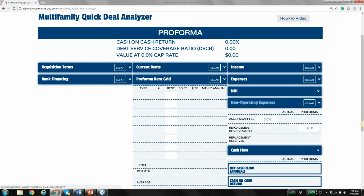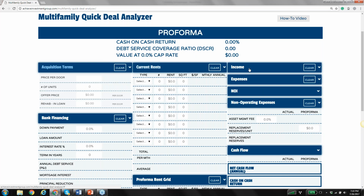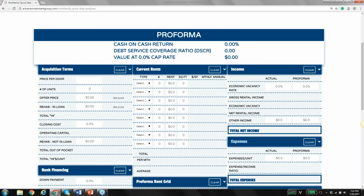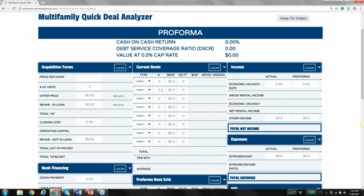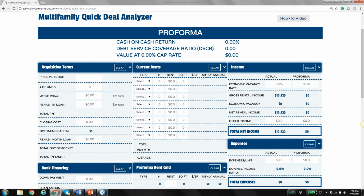As for features, as I said, you can collapse each item into a small section. Sometimes we just play around with the rent, sometimes we play around with the bank financing and can close the rent. You can do all that, or you can just open everything up and see the whole calculation here. And each of these items, you can always clear on its own as well. Let's say you have a 2-bedroom at 45 rent, you can clear just that part itself, so everything else will stay the same. So that's another feature of the analyzer.